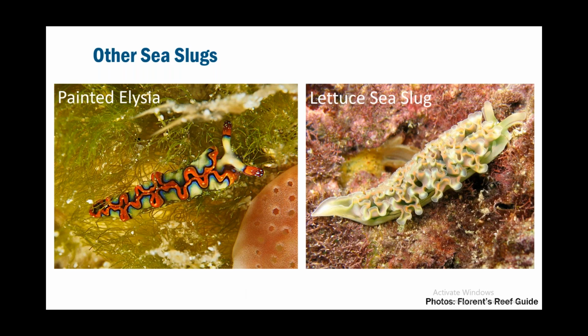All right, I also want to note there are likely thousands and thousands of species of sea slugs and nudibranchs in Florida alone. There's no way to cover them all in a single presentation, but always keep a lookout for these because they are very, very cool and they're always fun to point out to others.